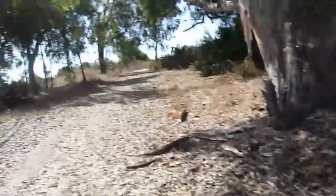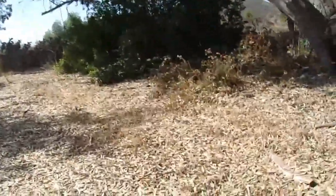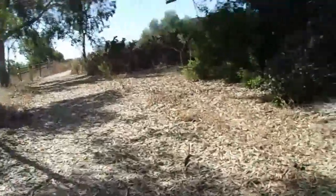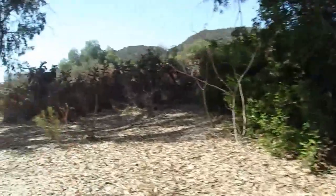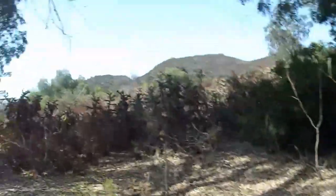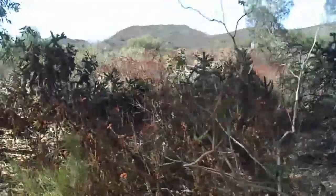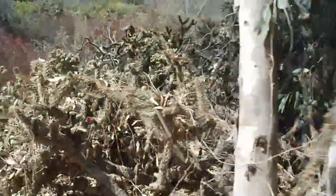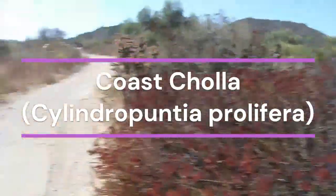So, this is a place I most certainly have never been before. So it should be interesting to see what kind of interesting stuff I can find here today. Already starting off on some coast cholla.